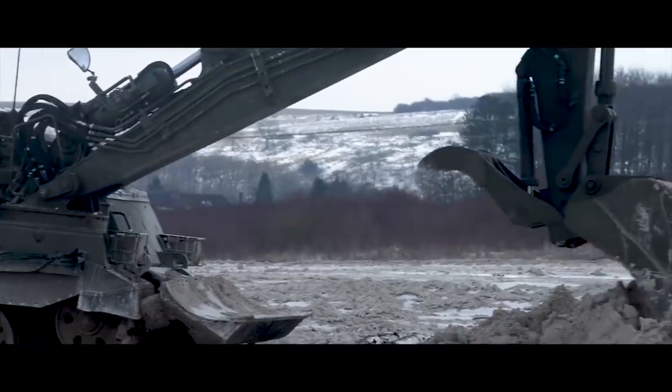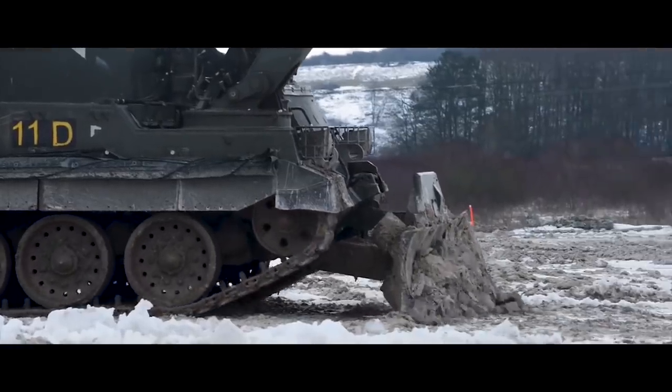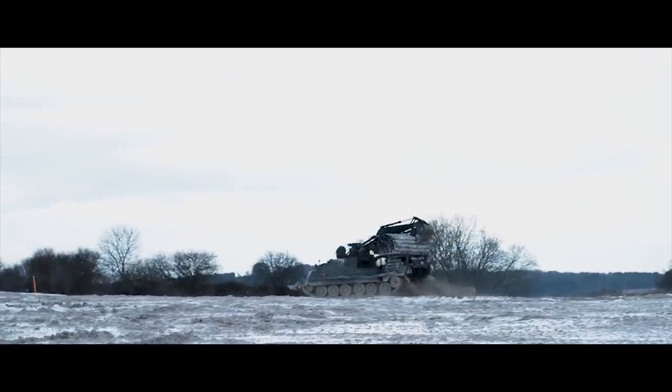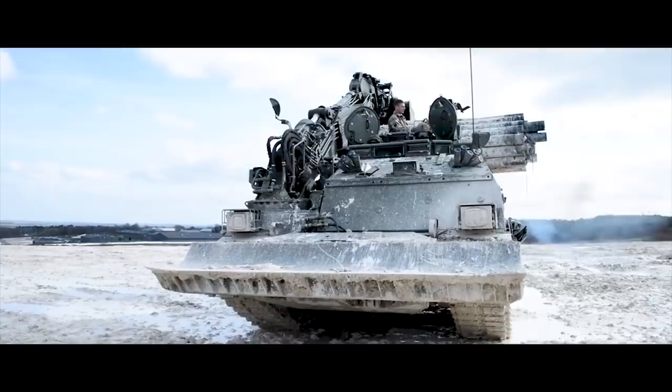The excavator arm is used for earthworks, grabbing and moving obstacles, placing fascines. The standard bucket has a 1 cubic meter capacity. The bucket can be replaced with other attachments. The arm lift capacity is 6.5 tons.